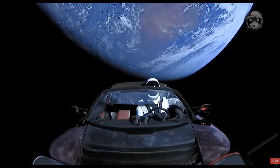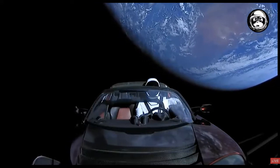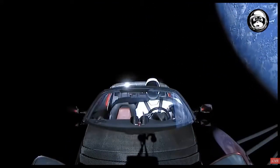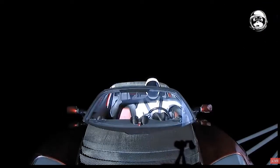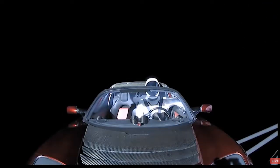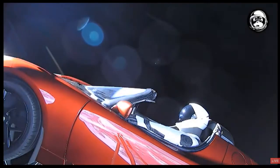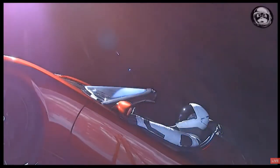This is also another curiosity as the car is turning around, spinning into the direction of the earth. For the flat earth community, I will say, I know a lot of people are like, look, it's round.